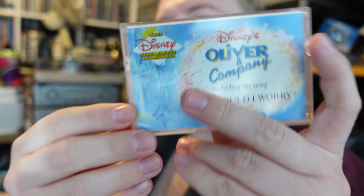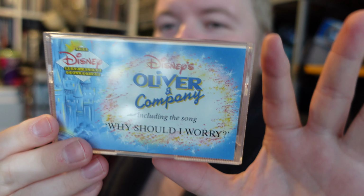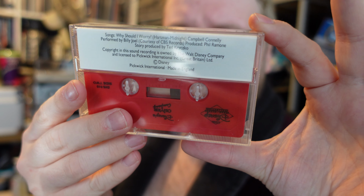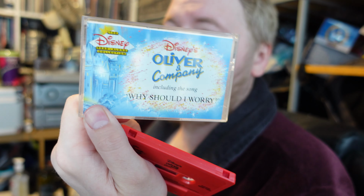There we go. So this is Oliver and Company soundtrack on cassette. This is the read-along cassette. Yeah, I thought it was the soundtrack one. No, it's the read-along cassette. Though it does include the song "Why Should I Worry," which is the thing I mainly wanted it for. It's not very long, this actually. Side 2, side 1.